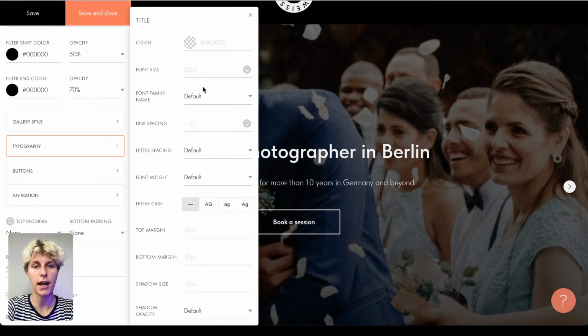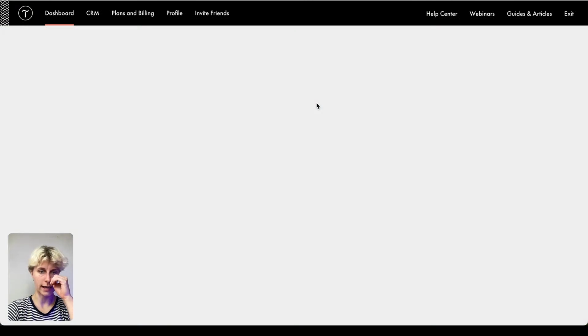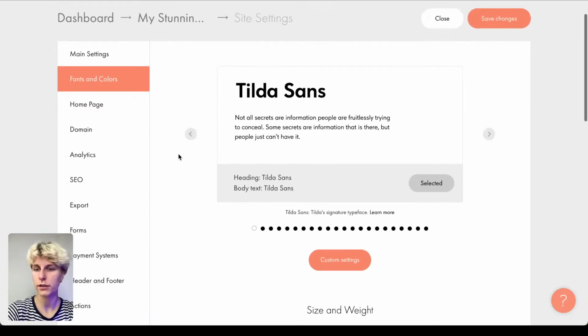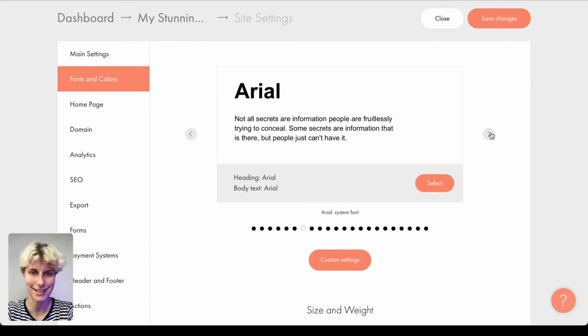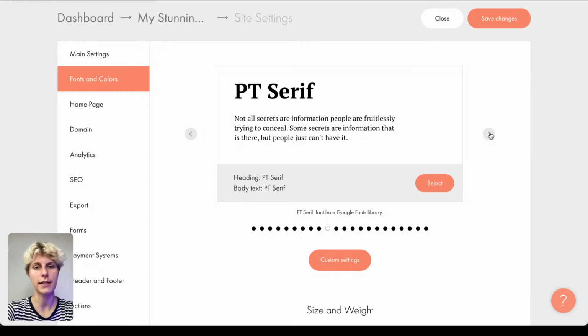In order to set up the font family name, by default you have a couple of fonts which are available from the default font library. But if you want to connect other fonts and you want a huge variety of options, you can go ahead and click on the site settings quick access button. There you immediately go to the site settings, to the fonts and colors tab, where you can first of all check out the pre-installed default font library, which consists of very nice fonts which look nicely on all the screens. They were selected accordingly because they are good for the screens and for the websites.